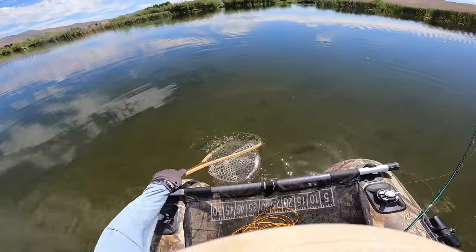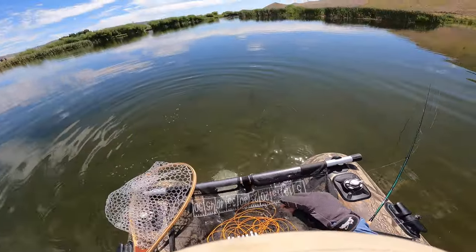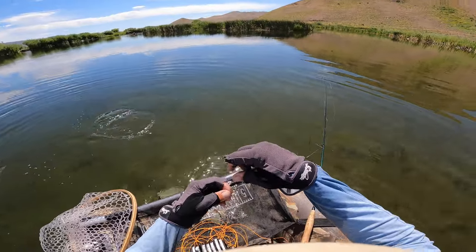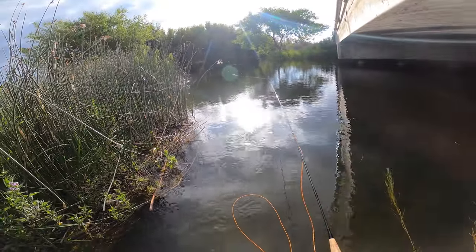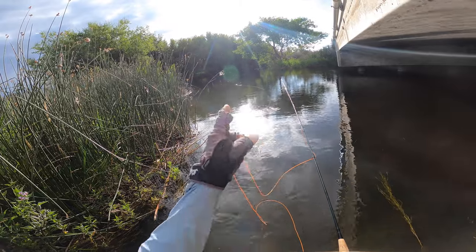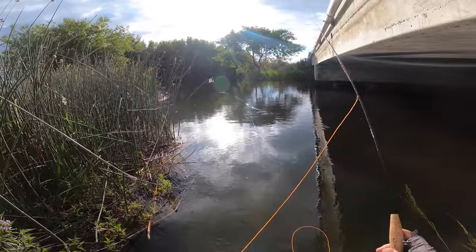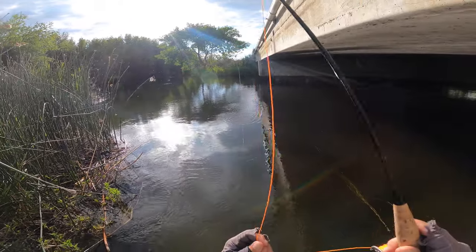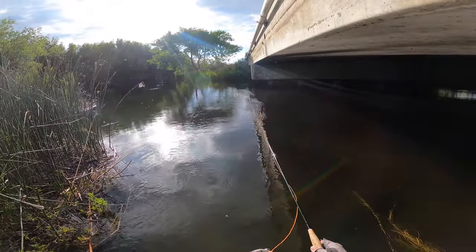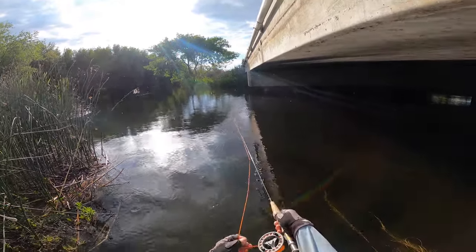Good, good, good. Go swim back home. There you go, buddy. Thanks for the play. Nice rainbow on. This is the bridge. I usually throw up under the bridge, and I might even throw some up under, but you can see right in front of me in the air, those are just thousands of tricos flying around right now. So we're just trying to get a decent cast out here. It's the first time I've ever casted this side, so having a little difficulty.